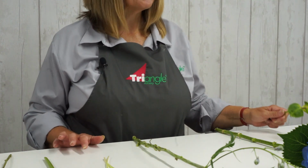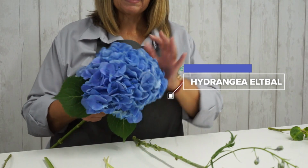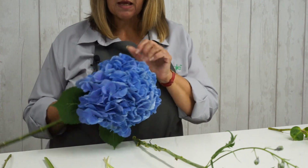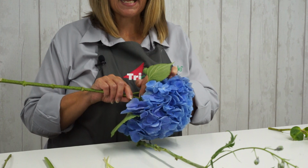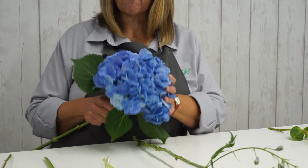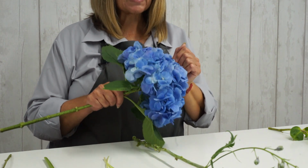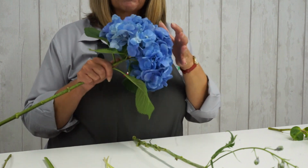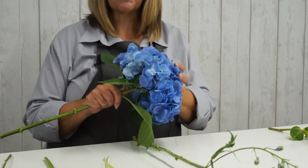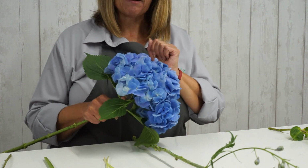Next, everybody's favourite, this is Hydrangea. Now this particular variety is Eltbal Blue. Everybody loves hydrangeas, but they do have a bit of a reputation for being unpredictable. Often they will get an air block in the neck and it will make them go quite floppy. As the name suggests, Hydra, they do love water. They will actually drink from the heads as well as the stems. So when conditioning them, cut the stem at an angle, split the stem up, plunge the whole stem into a bucket or ideally a bath of water so the head is completely submerged. Leave them there for a few hours and then drain them, and then hopefully they'll spring back to life.